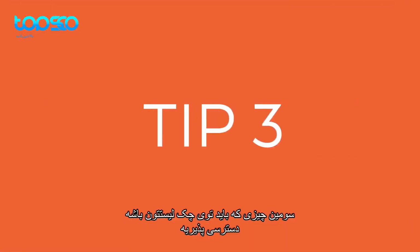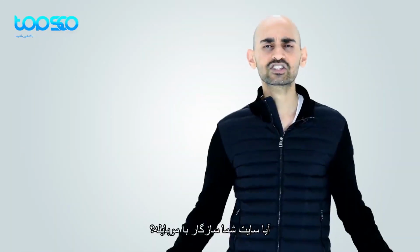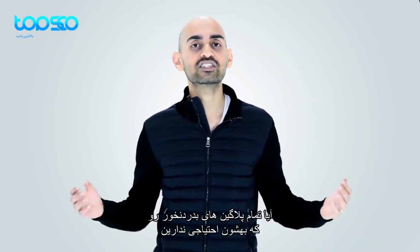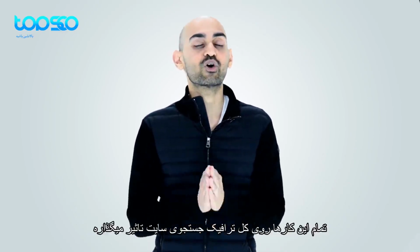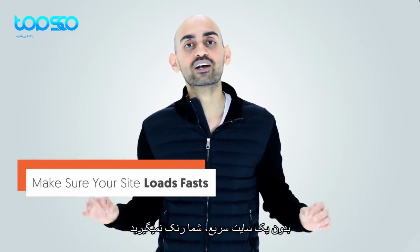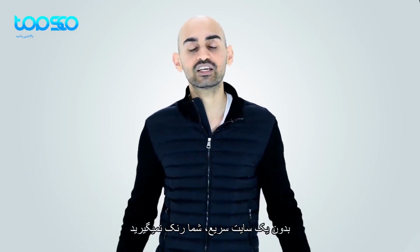The third thing on your checklist needs to be accessibility. Is your site mobile compatible? Does it load fast? Are you deleting all the unnecessary WordPress plugins that you don't need? All these things impact your overall search traffic. Rankings are important. Without a fast site, you're not going to get rankings.